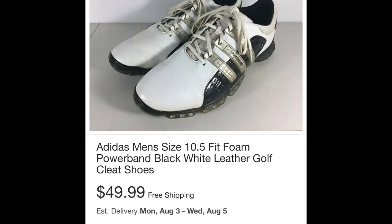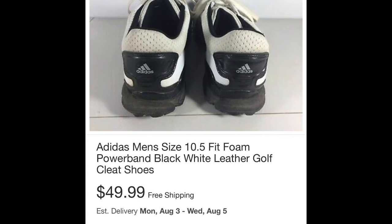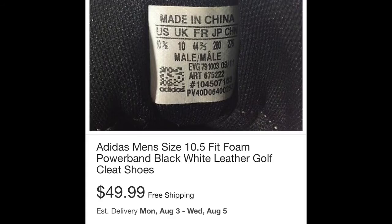Next up, we have a pair of Adidas Power Band golf shoes. These were from a garage sale that I picked up on the way going to the lake. I paid $5 for these and I sat on them for about 2 months and they sold full price for $49.99. After shipping and fees, I made a profit of $30.96 for these. I had picked up 4 golf shoes during that garage sale, and they all sold out for a pretty good profit.